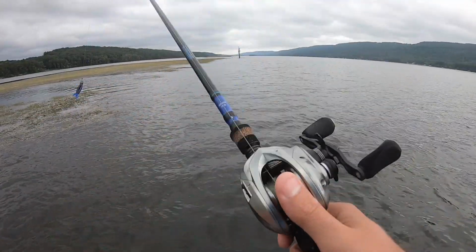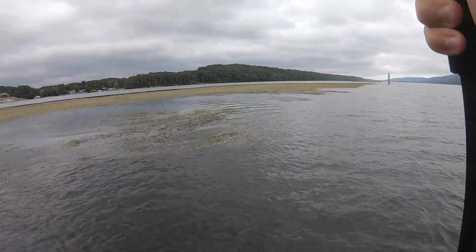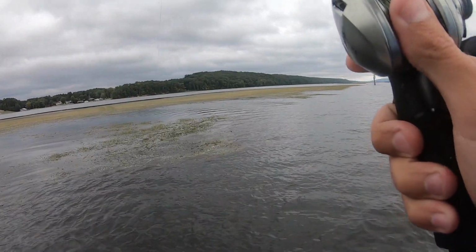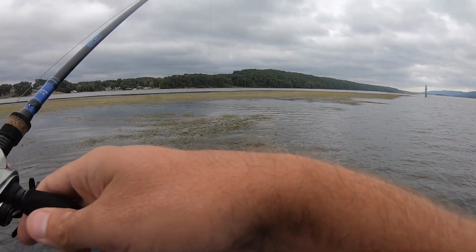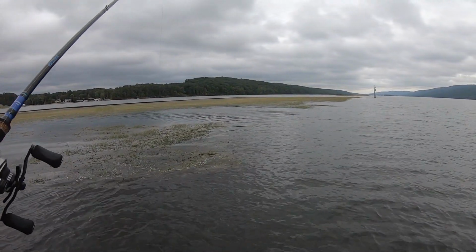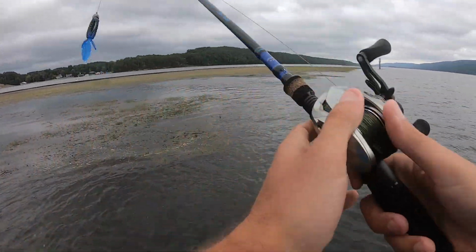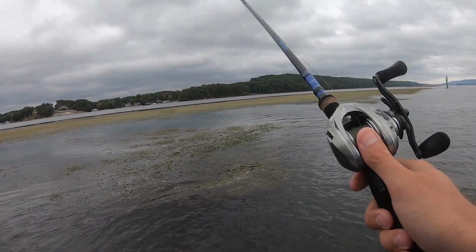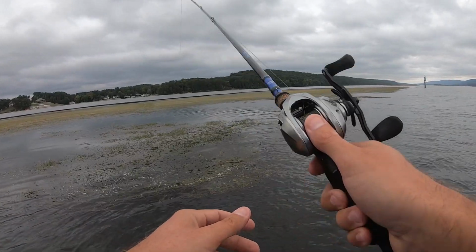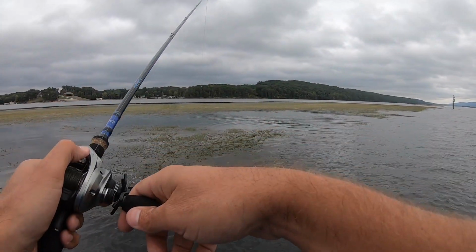All right, guys, we're gonna start right here on this main river grass line and just start picking it apart a little bit, see if we can get a bite or two. We'll talk about my setup, what I'm using here. Let's start with the rod. My rod is a 7'9", extra heavy Mustad Instinct rod, my signature series.